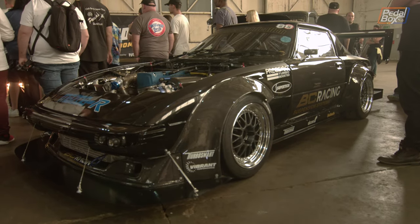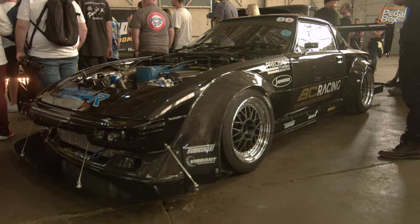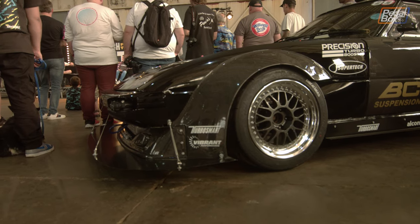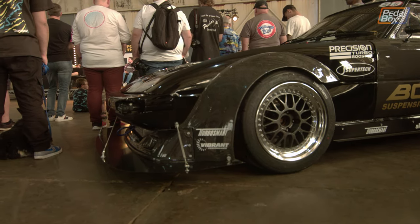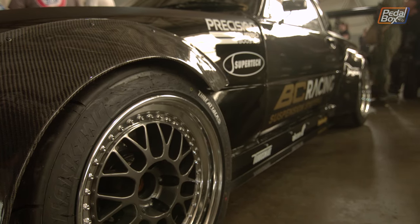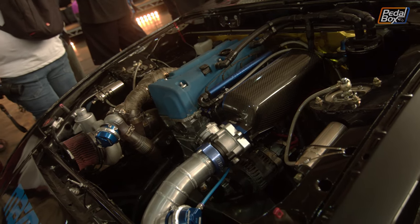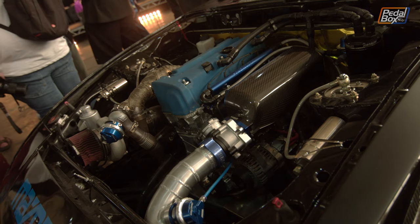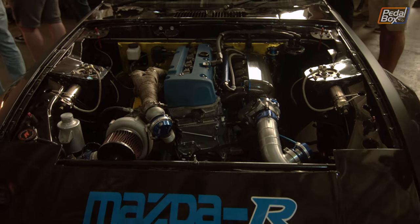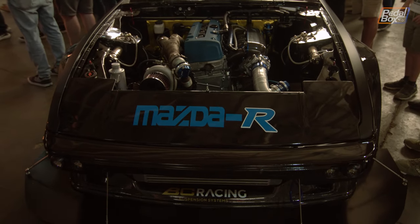This Mazda might be the ultimate Japanese hybrid build. Part Mazda, part Honda, and part Nissan. The engine is a K20A2 from a Civic Type R, and there's an entire S14 200SX rear end sitting at the back, all wrapped up inside a Mazda RX-7 FC shell. Lower, wider, and with plenty of aero, it is an extremely mean looking build, with even the headlights removed and lowered down into the bumper to give it a more streamlined look.